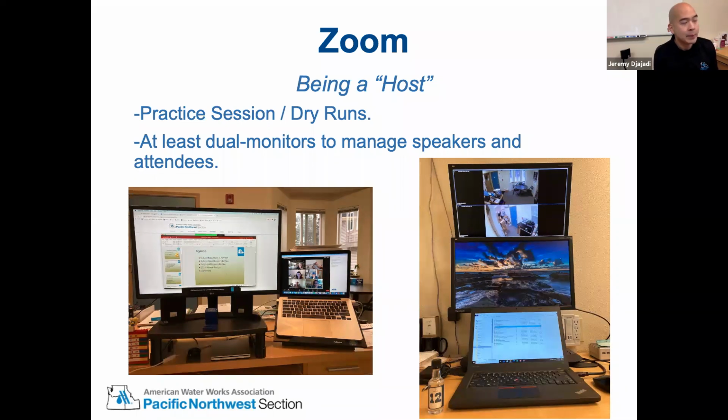So we're more than happy to actually have practice sessions or dry runs with you guys if you would like to have that. Now, of course, dual screen is preferred, but if you have 3 screens, like what I have in our control center there, that's also preferred as well. Again, we have tons of ideas in order for us to make sure that you'll have a successful training and that we can continue to support our members for their CEUs and their training needs.